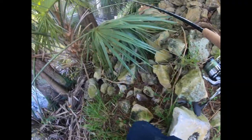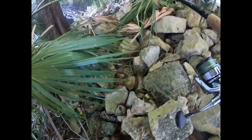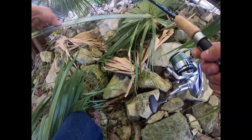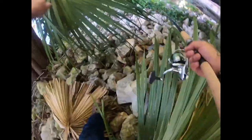All right, I gotta be careful that there isn't stuff that will pop out and bite me like a rattlesnake. And I should be all set to go down under here.